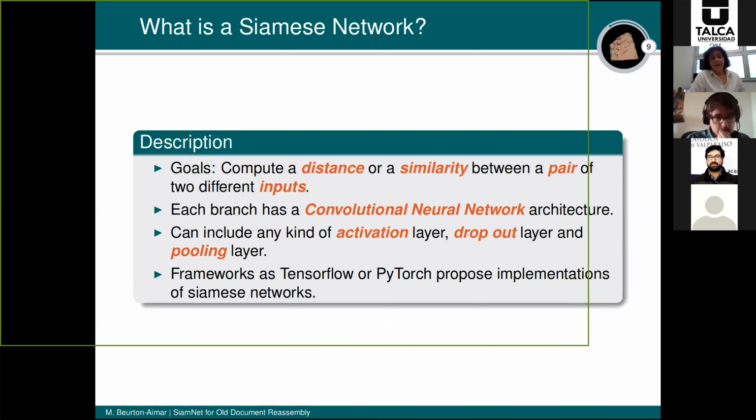How does it work? The goal for a Siamese network is to compute the distance or a similarity, depending on how you consider it, between a pair of two different inputs. Each branch has a convolutional neural network architecture, and you can add after any kind of activation layer, dropout layer, or pooling layer. Frameworks such as TensorFlow or PyTorch propose implementations of Siamese networks without any problem, and you can reuse a lot of different ones which have been designed previously.